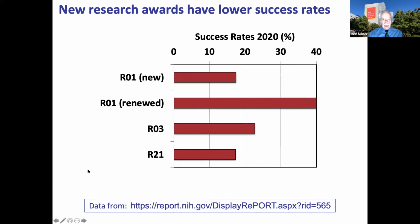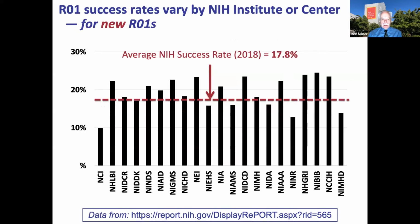And just to emphasize again, the comparative success rates of these award mechanisms, and particularly to highlight the difference between the success rate for a new R01 and the success rate for one where you're renewing. The others are kind of around the same, plus or minus 2%, a 1 in 5 or 20% success rate. Again, not great. NIH is very competitive, but a good application written well that conveys exciting ideas and approaches will have a higher chance of success.